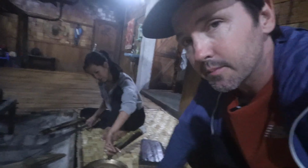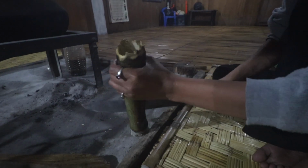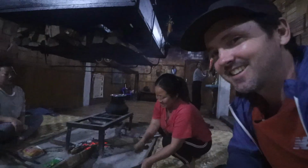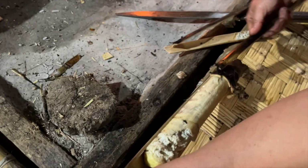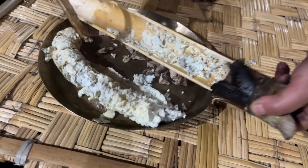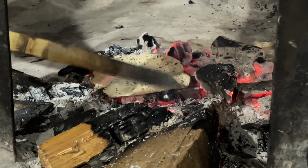Okay, thank you. The bamboo is cooked, or the chicken is cooked, and we are opening up the bamboo. You really gotta hit the bamboo. So one thing I learned is cooking the chicken in bamboo looks like it's quite difficult. I would have a hard time doing that, but it looks quite good. Smells good. You can smell the egg and the chicken.